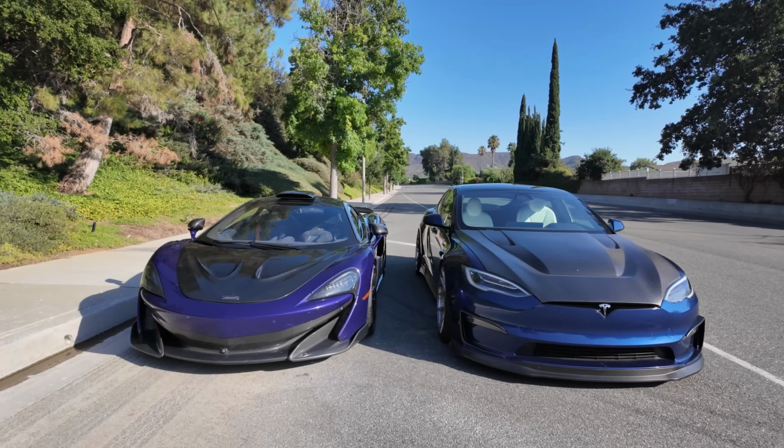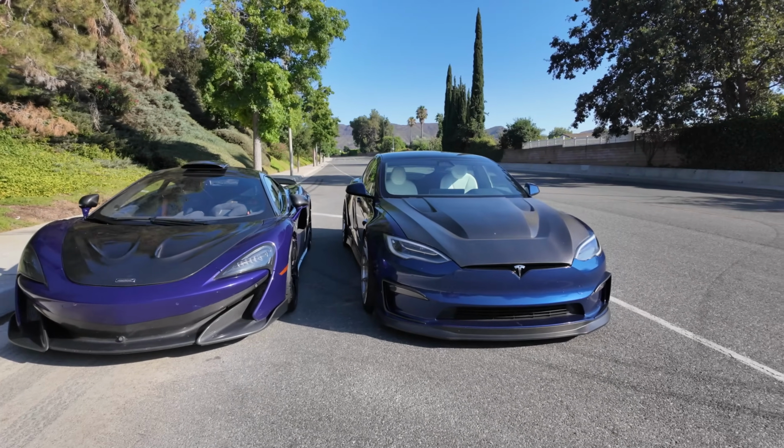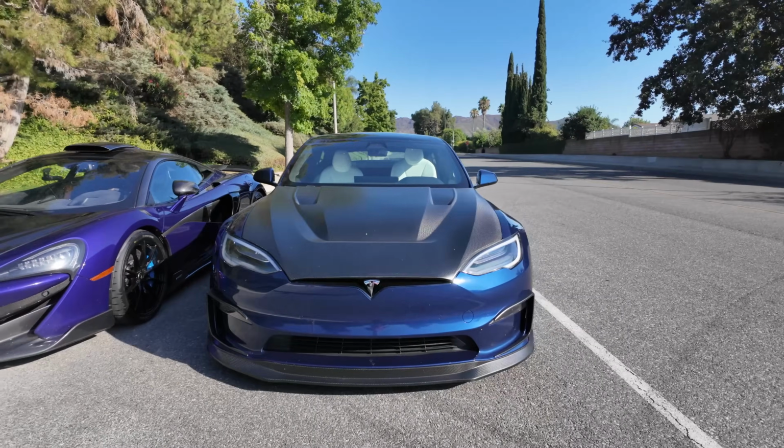I have the 600 LT and the Tesla Plaid. The Plaid is my daily, the 600 LT is my fun weekend car, rally car, track car, etc. But I've now gotten to the point where I absolutely want some extra cars.